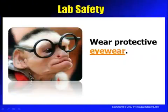Now, one of the first things we need to remember is that we need to wear protective eyewear, especially when we're dealing with chemicals and things that can fly around. Just grab your goggles and put them on.